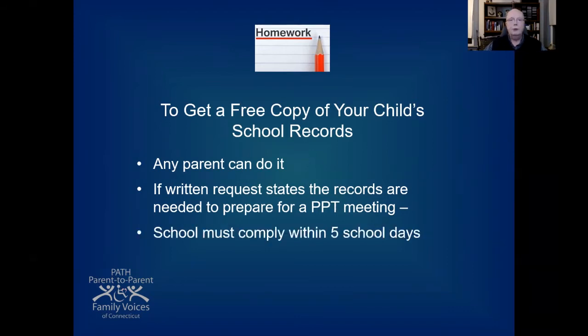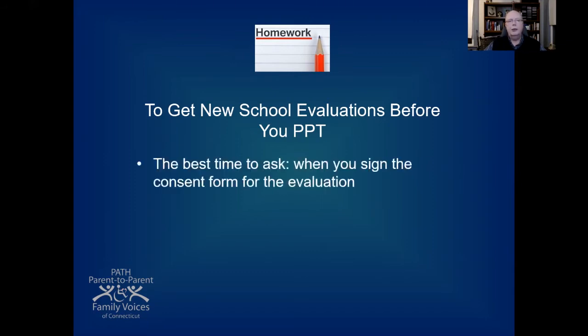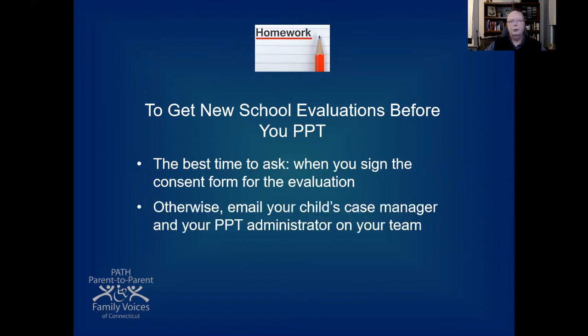How do you get those new evaluations in advance before you go to PPT to consider them? Well, a good time to ask is when you're asked to sign the consent form for the evaluation. Otherwise, email your child's case manager and the administrator on your PPT team. That should be sufficient.